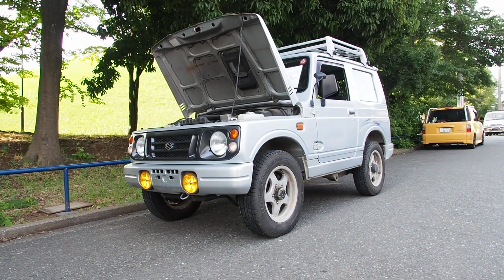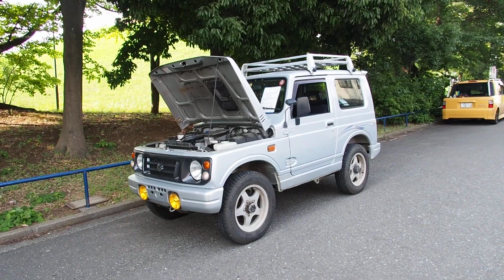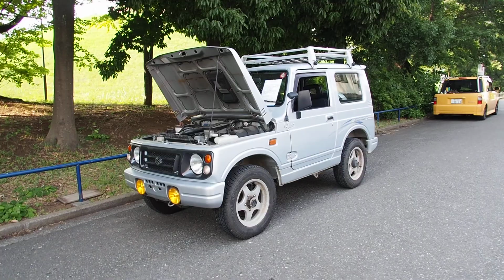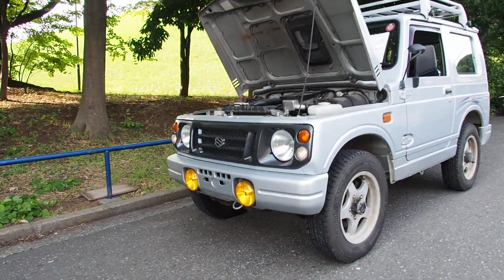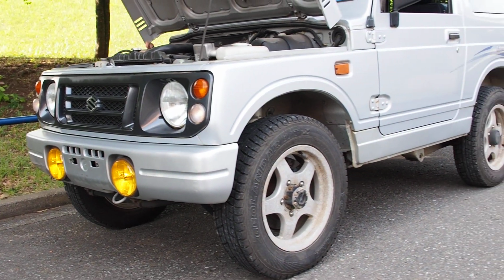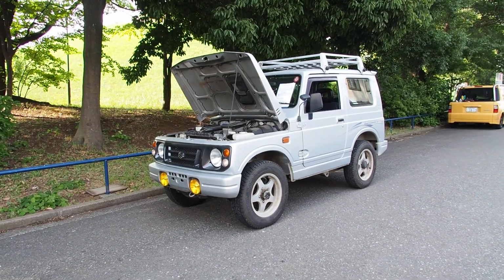It's a 1997 Suzuki Jimny Land Venture Turbo. This one is similar to the Samurai, as it's known in the US market and in Canada. This one was bought from auction and is going to Canada. It is the next generation after the version that was available in Canada, and it looks pretty similar.